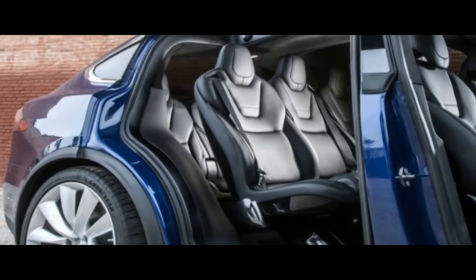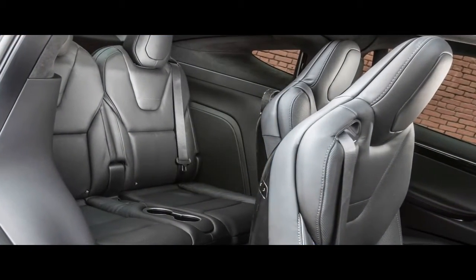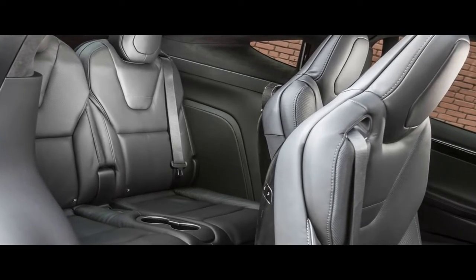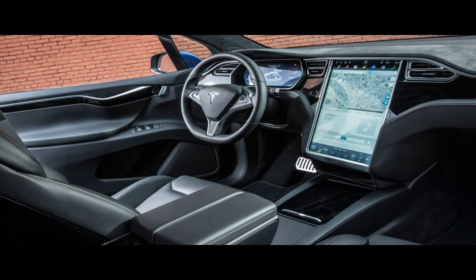We tested an XP90D, which means it gets Tesla's largest battery, a 90 kWh lithium-ion pack that provides a claimed range of 250 miles. In our short time with the Model X, its onboard computer reported that we used 107 kWh over 246 miles. That's the energy equivalent of 77 mph.